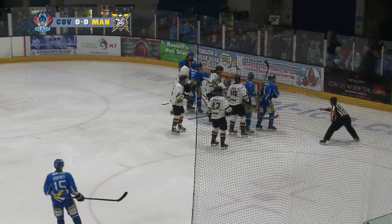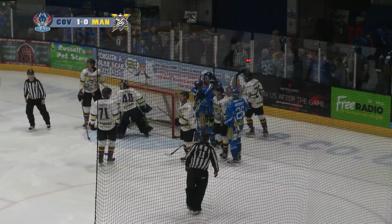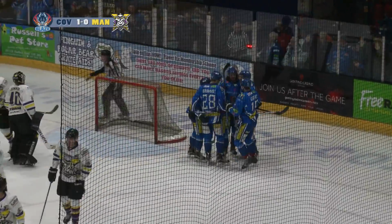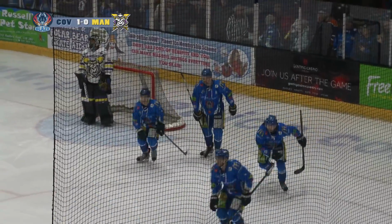Great chance for Jorgensen, and it's been given as a goal. It somehow eluded Mike Clemente. Hogarth was sure. He points to the back of the net, and inside a minute, Jim Jorgensen, I believe, has given the Coventry Blaze a lead.